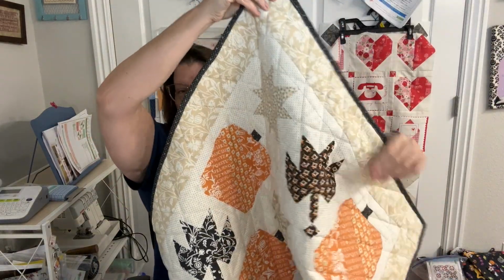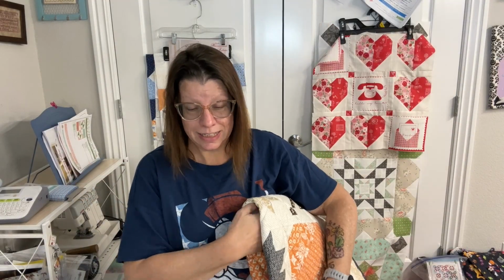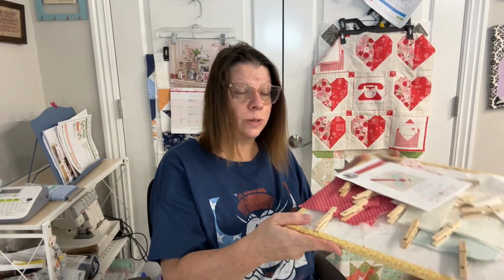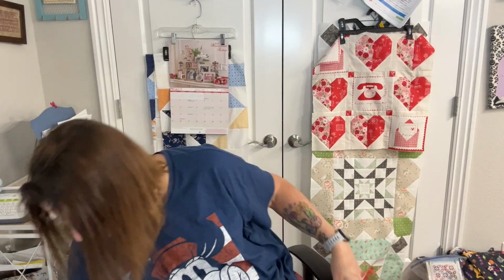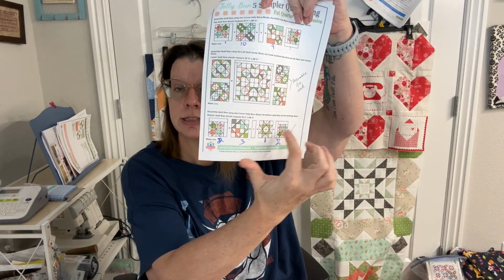I have my first full finish of 2026 because I put the binding on this. This is the Autumn Harvest Mystery Quilt from Fat Quarter Shop. So I did that. I cut out Designer Mystery 2024 block 12. It's right here, ready to assemble. And then my last thing was to assemble the bottom row of Jolly Bar 5. So that was this right here.